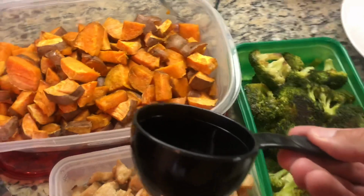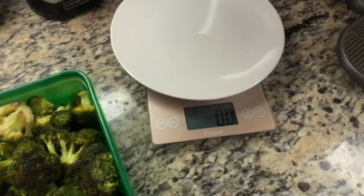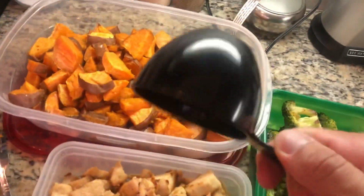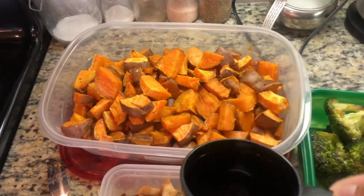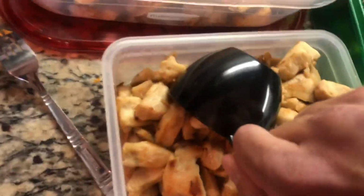So now I'm gonna take my cup. This is a cooking measuring cup. You can also measure cups if you don't have a food scale yet. Food scale is a more accurate way to go, but you can also measure cups to ounces. It probably won't be exact, but if you have a cup of food, it's 8 ounces. So 8 ounces of chicken, let's check it out.